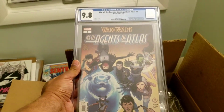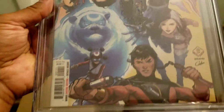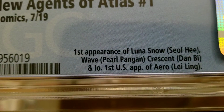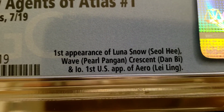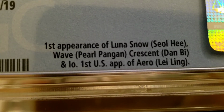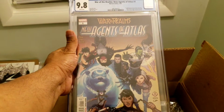Good book to spec on. But this might be a very long spec. But it's a good one. With multiple first appearances. Luna Snow, Wave, Crescent, and Arrow. First U.S. appearance of Arrow. Oh, okay, so I guess she appeared somewhere else. Lei Ling. Alright.